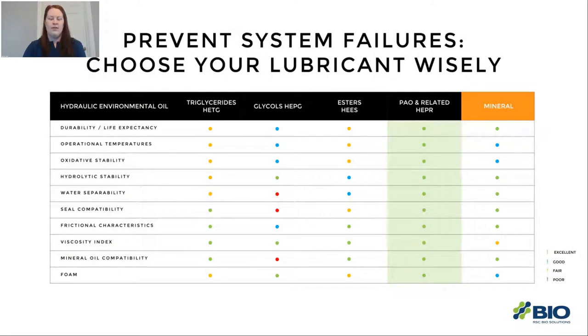And there's many ways to prevent system failures, and we're going to focus on two of those today. One of them that we'll be discussing first is choosing your lubricant wisely.